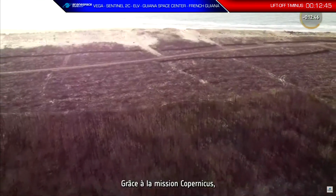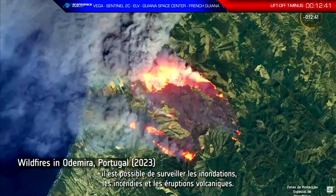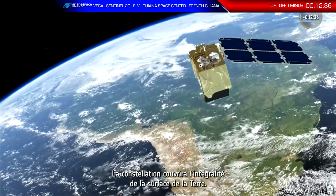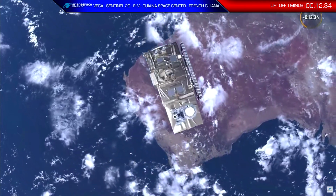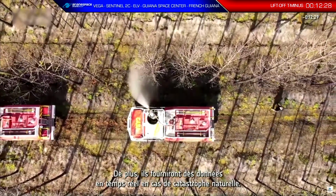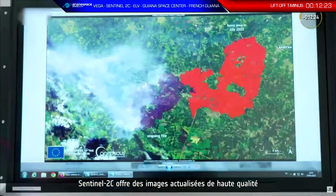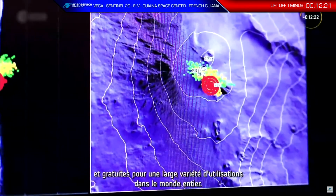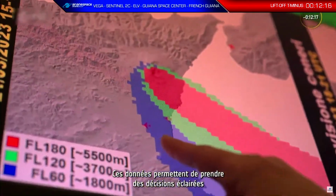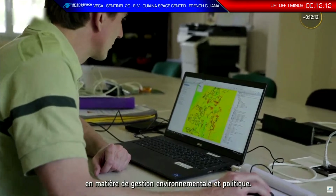Thanks to the Copernicus Sentinel-2 mission, we are also able to monitor floods, fires and volcano eruptions. The two-satellite constellation will systematically monitor the entire planet. Additionally, they will provide near real-time data for disaster response. Just like all Copernicus Sentinel satellites, 2C makes high-quality, up-to-date imagery freely available for a wide range of uses worldwide. This data empowers informed decision-making in environmental management and policy development.